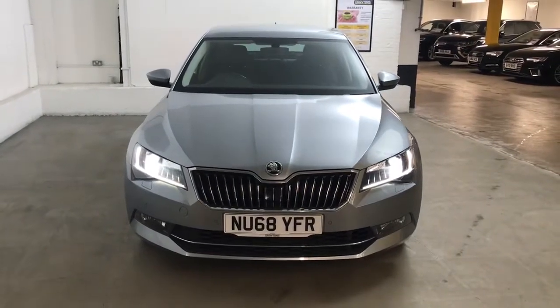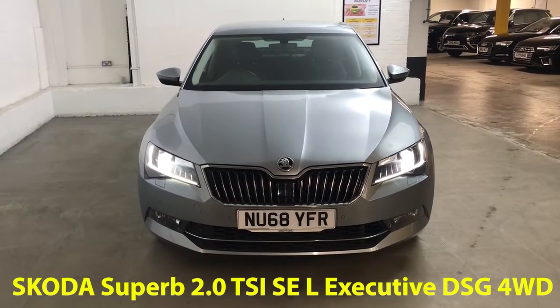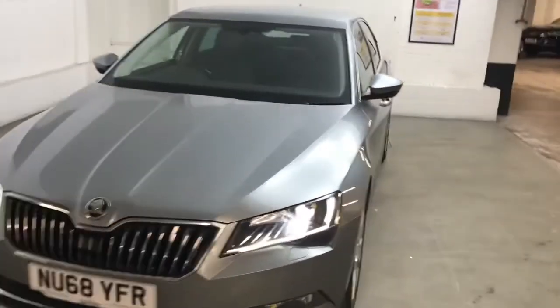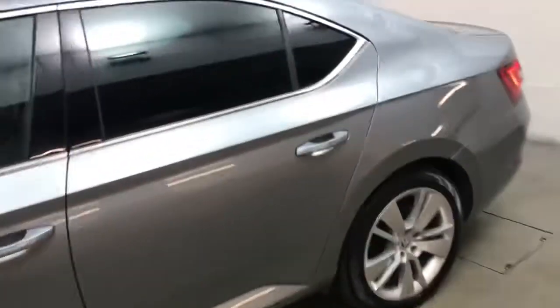Hi guys, Alex here from Drayton's, here we've got a SKODA Superb 2 litre TSI SEL Executive 4-wheel drive, finished in business grey metallic paint. All the wheels and tyres are in good condition. These are 18-inch Zenith alloy wheels.